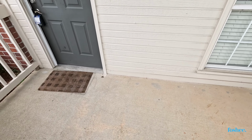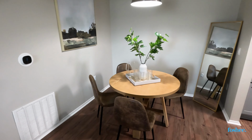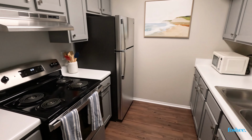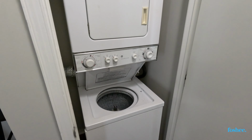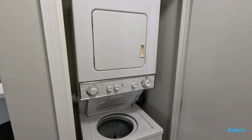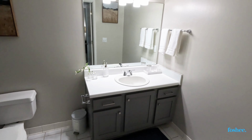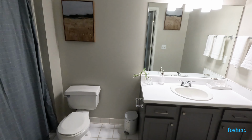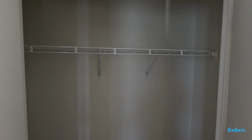Outside of every unit, you'll find a private patio or balcony. Right when you enter, there's the spacious living room that opens up right into the dining room and the fully equipped kitchen. Right off the living space is the in-unit washer and dryer. Each bedroom is located on opposite sides of the living room, giving you and your roommate or guest separate spaces. Each bedroom includes a spacious closet and an ensuite bathroom.